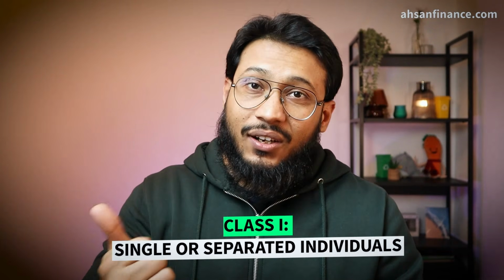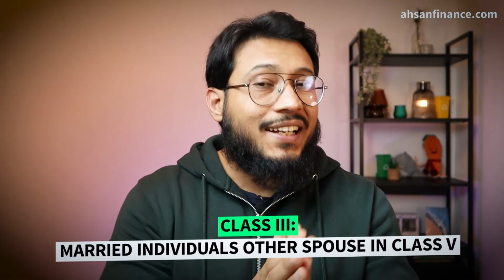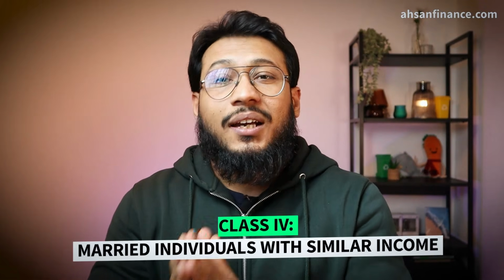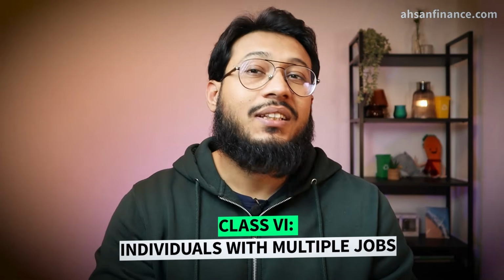Tax class 1, single or separated individuals. Tax class 2, single parents. Tax class 3, married individuals if one spouse earns significantly more and the other opts for tax class 5. Tax class 4, married individuals with roughly equal earnings. Tax class 5, married individuals complementary to tax class 3. And tax class number 6, individuals with multiple jobs.